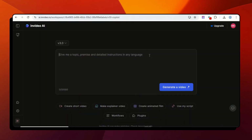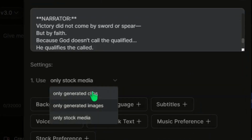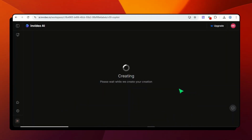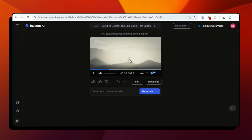Step 2. Go back to InVideo.ai. Scroll down and click Explainer Video. Paste the story title and text from ChatGPT. Select Generated Clips Only and click Generate a Video. Wait 2 to 3 minutes for the video to be created, depending on your network. Step 3. Review the video, download it, and save it to your files. This method lets you create original videos that keep viewers coming back for more.